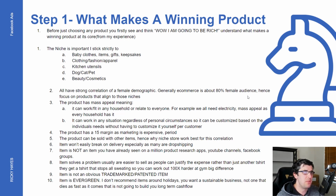So one, niche is most important. So baby clothes, items, gifts, keepsakes, clothing, kitchen, dog, beauty, cosmetics. I put all the different terms for the same thing, just so you know. They have a strong correlation with a female demographic. In e-commerce, the majority of buyers are female, unless it's a very, very strong male-oriented niche. Examples for that could be gardening niche, cars, which are very male dominated niches. But in the niches that most dropshippers are selling in, those are the niches you probably want to pay attention to, especially in the beginning, to give yourselves a very strong winning chance.